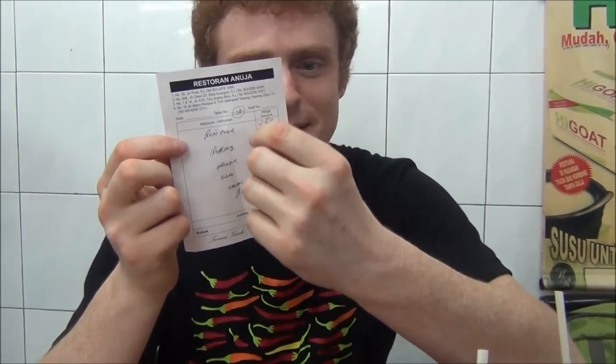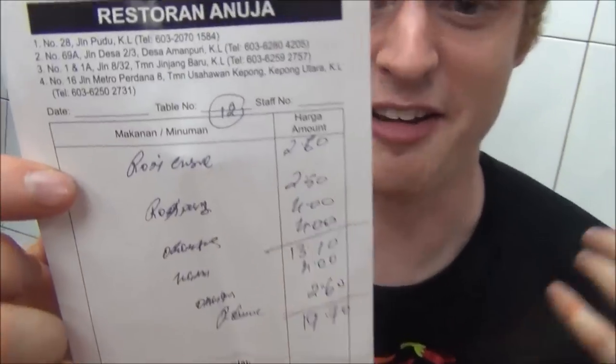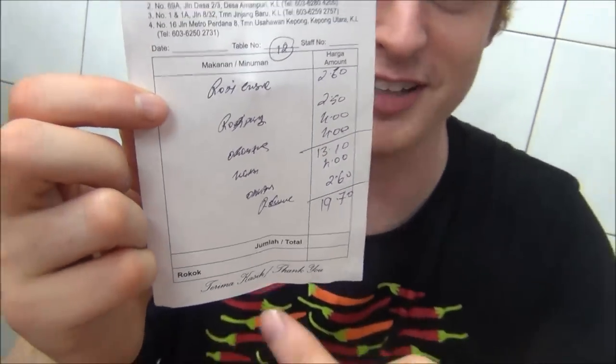Lots to choose from. One of the coolest things when you come here to the restaurant is the little book you get. They just keep tallying it up here on the side. And eventually when you're finished feasting, they finally give you the total.